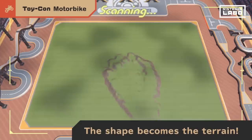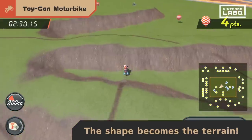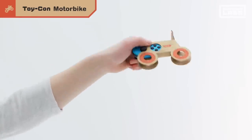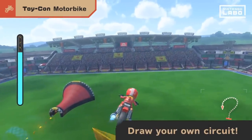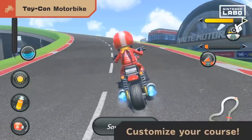I'm a huge fan of anything that allows creativity. Labo already, at its base level, seems to allow that. But on top of that, with you being able to create tracks, it just seems really fun. And also, by the way, not only does this remind me of Excitebike 64, but with the popping balloons mode, it reminded me of Stunt Race FX, or the stunt mode.